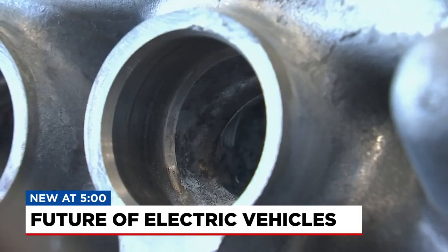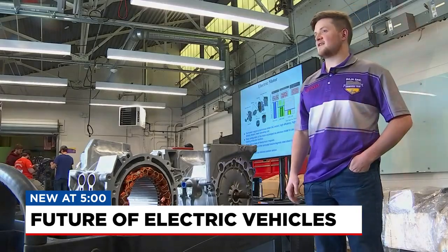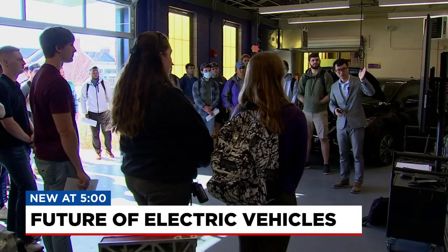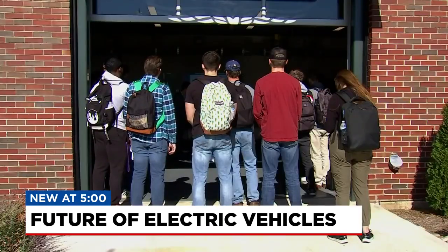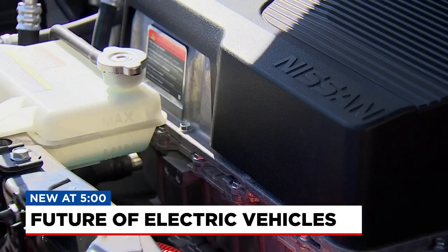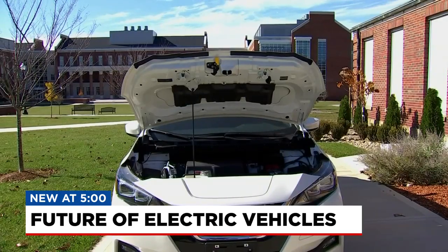When you look at this electric motor, it's certainly more complex than that. Today we're going to talk about all electric vehicles. This is Dr. Pingin Chen, who runs this lab, part of Tennessee Tech's electric vehicle program. An important piece of technology, he says, will lower greenhouse gas emissions.